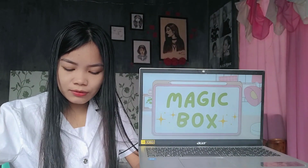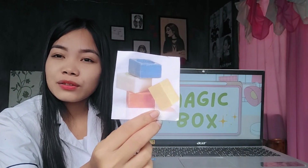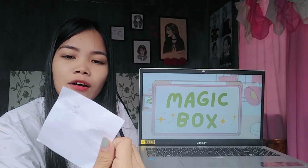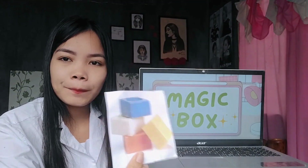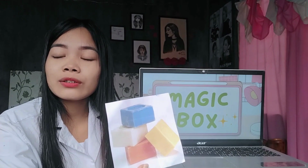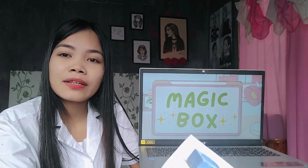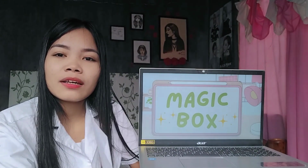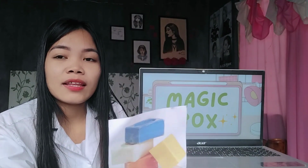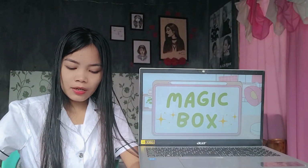Okay, so next we have, what is this? Soap. Yes, these are soaps. Where should you store the soap? In the cabinet also. But if you use the soap, where should you put it? In the bathroom or comfort room.